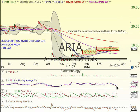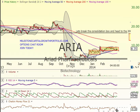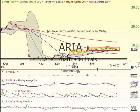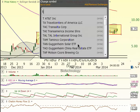So relative strength index is at right around 47. So it's been turning up a little bit, and your Chaikin money flow is starting to turn up. So look for this one to get some more action to the upside. As it held its support of the 50-day moving average and just is breaking the middle Bollinger Band. So tomorrow is going to be a telltale sign for that.